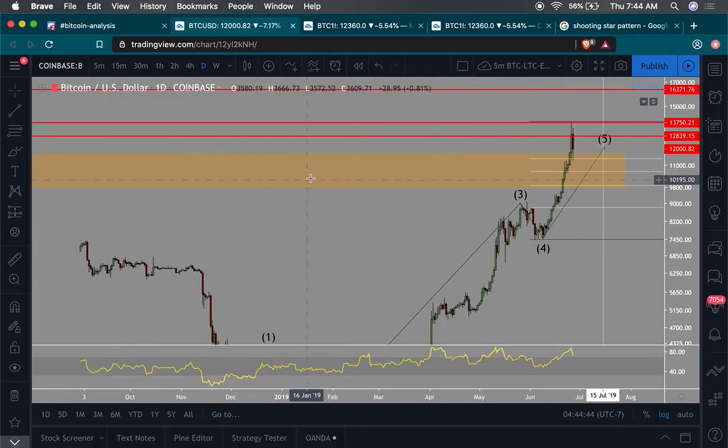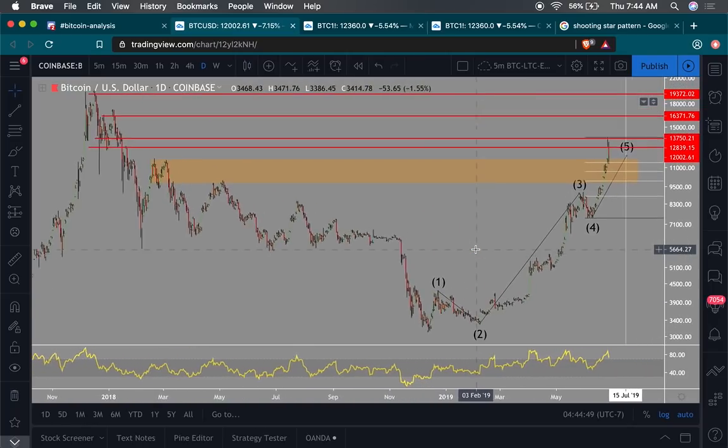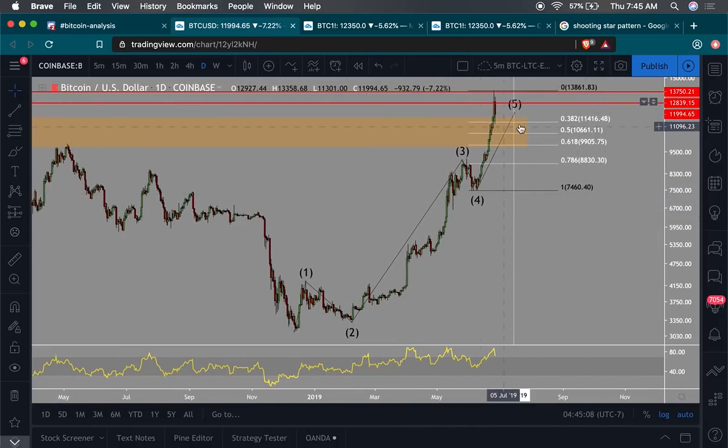Okay, and if we sort of stretch this back, this gold box right here, you could see, comes out from this top right here that we had in 2018 March or February, and then this top right here around 9798 in May 2018. Okay, you could see that these fibs line up exactly in that gold box. So anywhere in this area, prices could definitely retrace in. Okay, so keep those levels in mind as well.